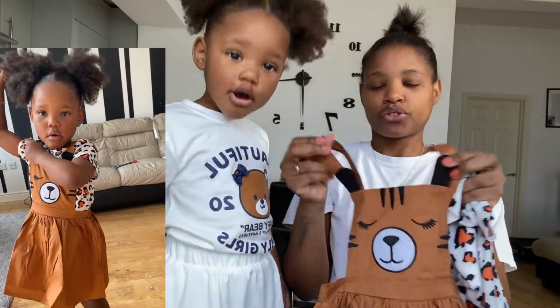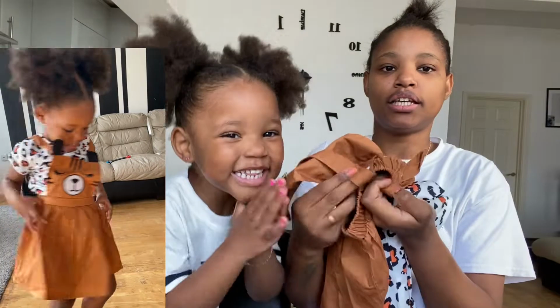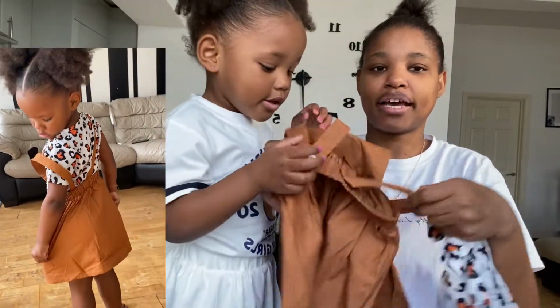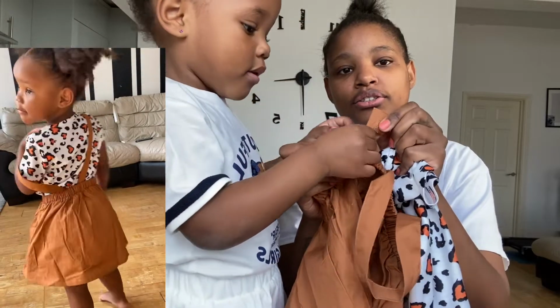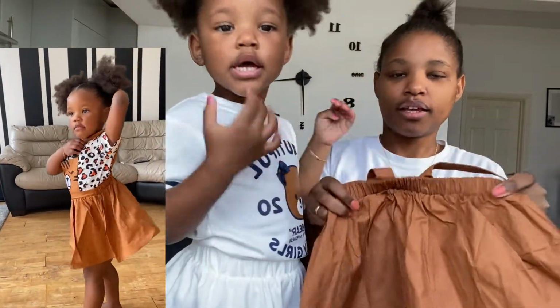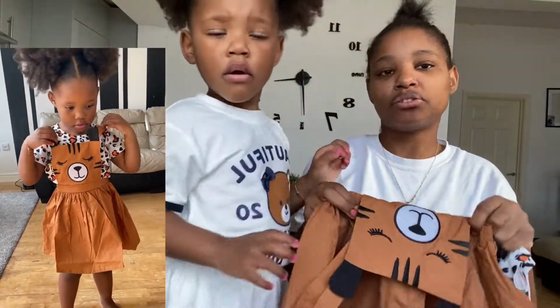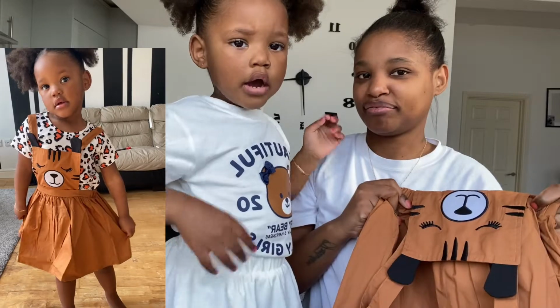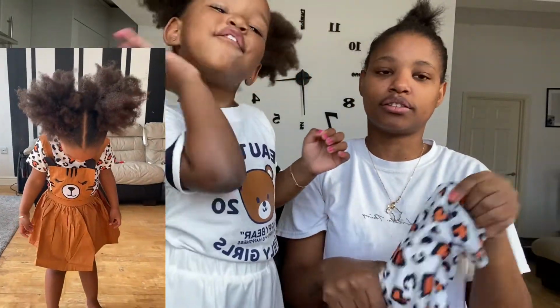Yeah. So yeah, little tiger. It has like buttons here in the back. Let me see. Oh, you can actually. It has another hole, so you can put it. So this one fits good, but I think it will last only like a few months, because it's just the right size, I think.